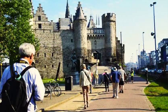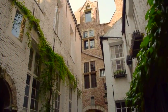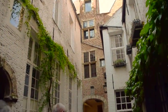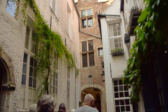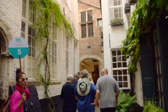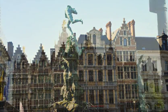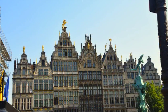In the city of Antwerp, we are headed from the ship toward the old city of Antwerp. And we go down a tiny alley where there is a very inconspicuous little door which leads us into the old town of Antwerp. Now we find ourselves in the market square of Old Antwerp, surrounded by these gorgeous market buildings.